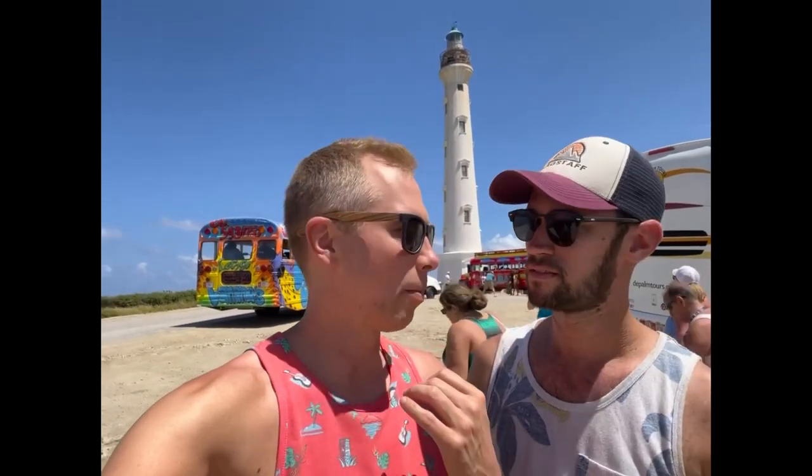We are now at the Lighthouse, which we're going to put the name of it right here because I have no idea. We do highly recommend this tour. It has been a ton of fun. What's the name of the lighthouse? California Lighthouse. The California Lighthouse here in Aruba. It's $5 to go in. Are we going to do it? I think we should, but we gotta go now if we're doing it. Okay, bye.